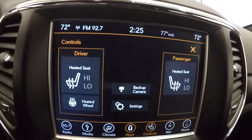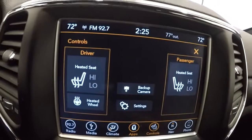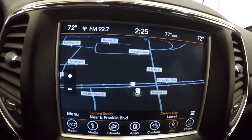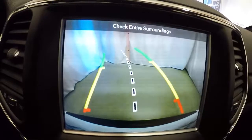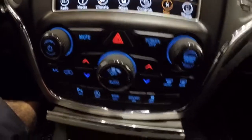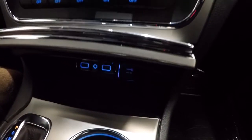Got your heated seats, heated steering wheel, backup camera, and then you can simply click on navigation here, view map, and there's your navigation. Go ahead and engage the backup camera. It's got the guidelines on there as well. Then we got the dual climate controls. We got it all lit up here. And then once again under here, we got your auxiliary USB ports and whatnot.